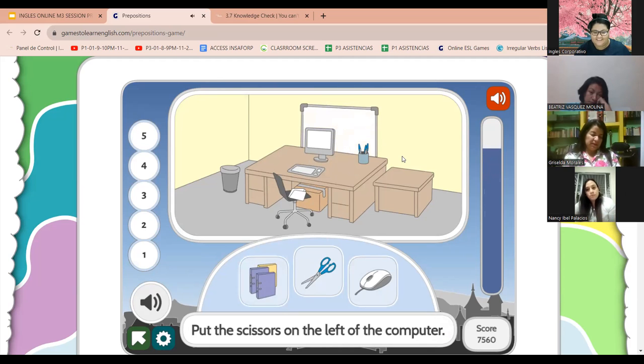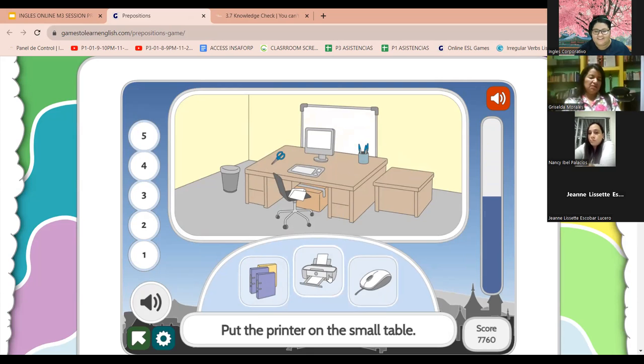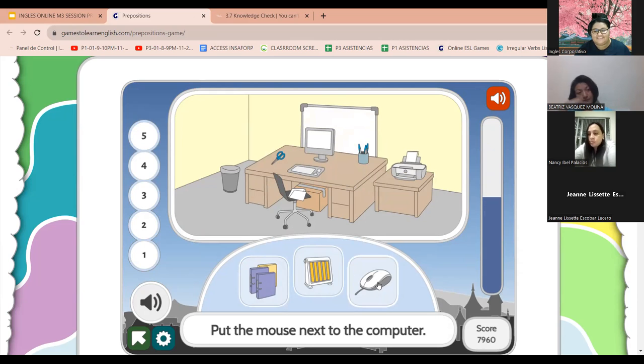Put the scissors on the left of the computer. The scissors. A la izquierda de la computadora. Put the printer on the small table. The printer. Sobre la mesa pequeña. Okay. Put the mouse next to the computer. The mouse. A la par de la computadora.